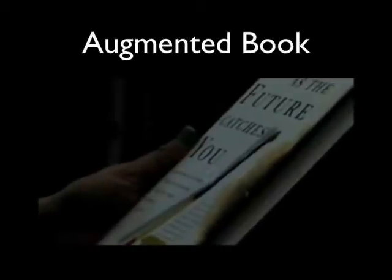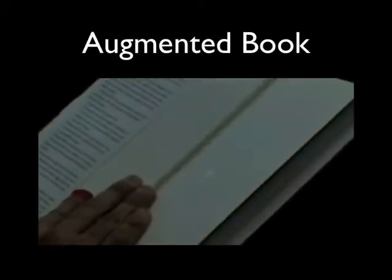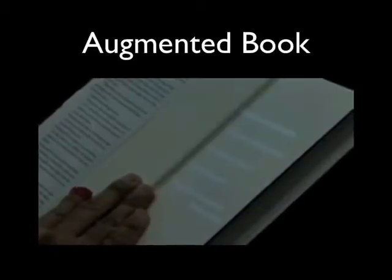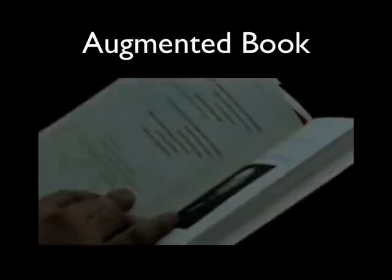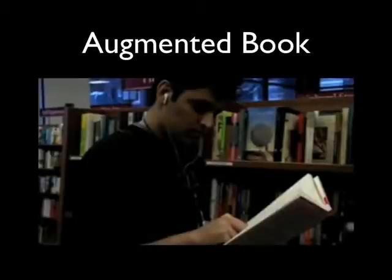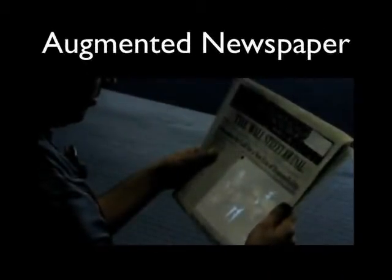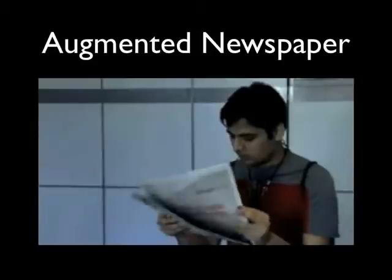And so Pranav turns the page of the book and can then see additional information about the book, reader comments, maybe information by his favorite critic, etc. If he turns to a particular page, he finds an annotation by maybe an expert or a friend of ours that gives him a little bit of additional information about whatever is on that particular page. You can get video annotations of the events that you're reading about. You can get the latest sports scores, etc.